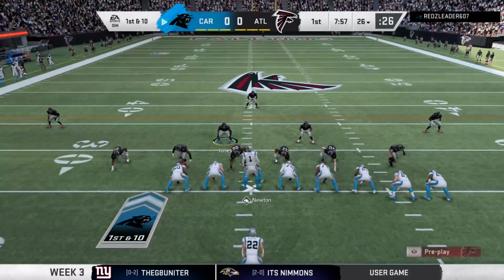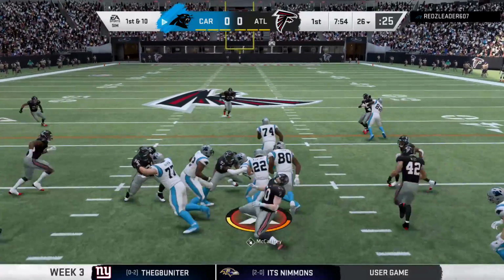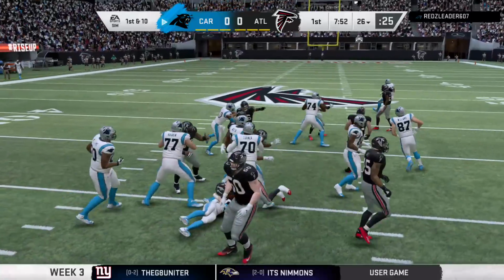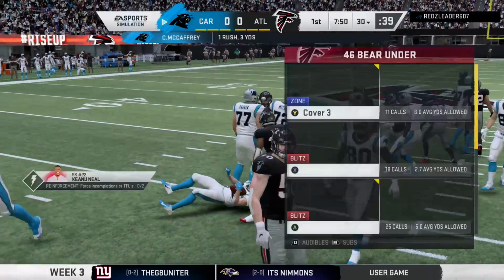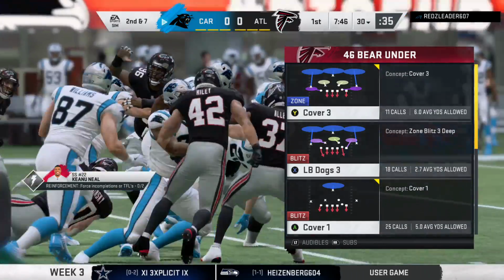Yeah, let's get a second watch. First carry for Christian McCaffrey, and he'll get about 3 here as he's out to the 30. Give him 3 there on the first play of the game, and it's second down.